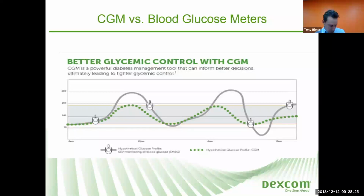And most people wear it on their abdomen, although some people wear it other places. Parents actually put it on their kids on their upper buttocks so they don't peel it off. And you'll see a lot of people actually wear them on their arms as well. At Dexcom, we don't have any studies where we've tested why people wear it on the arm, so we can't recommend that, but you'll see a lot of people do wear it on their arms.